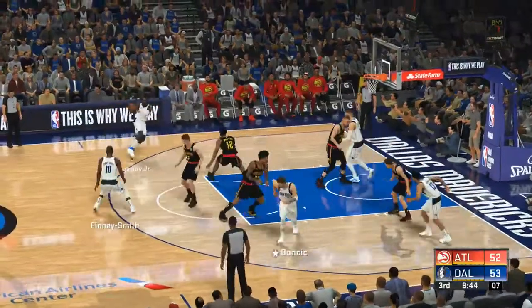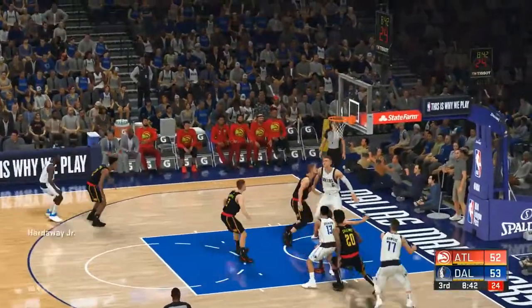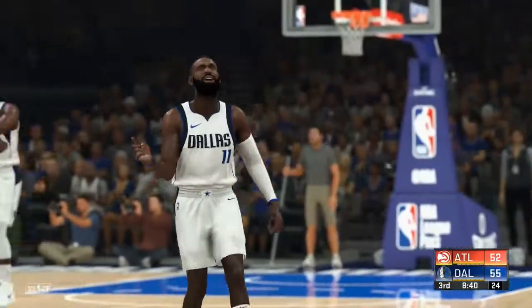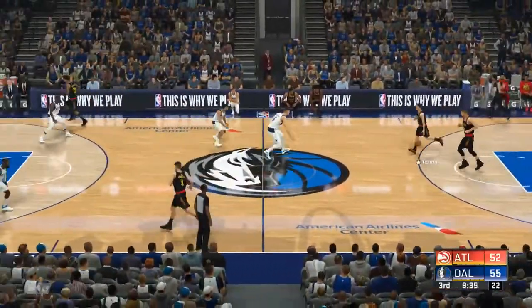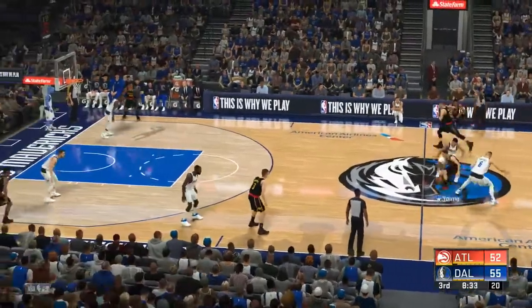Pass to Finney-Smith. Hardaway, that's a 2-pointer. And another basket for Dallas. Boy, you cannot let Hardaway Jr. get going like this, guys. I mean, once he's in that rhythm and flow, it's bad news for the defense.